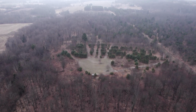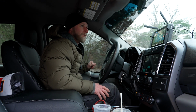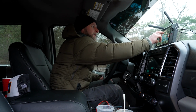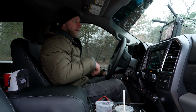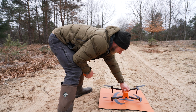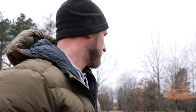My favorite part of this is, unfortunately, the best time of the year is now, which is winter time when there's no snow, but it's a little cold outside. So the best part is I get to sit here in the truck, got a full view of what the property looks like, but I get to stay in the truck and stay warm. Quick battery swap, drone's back up.